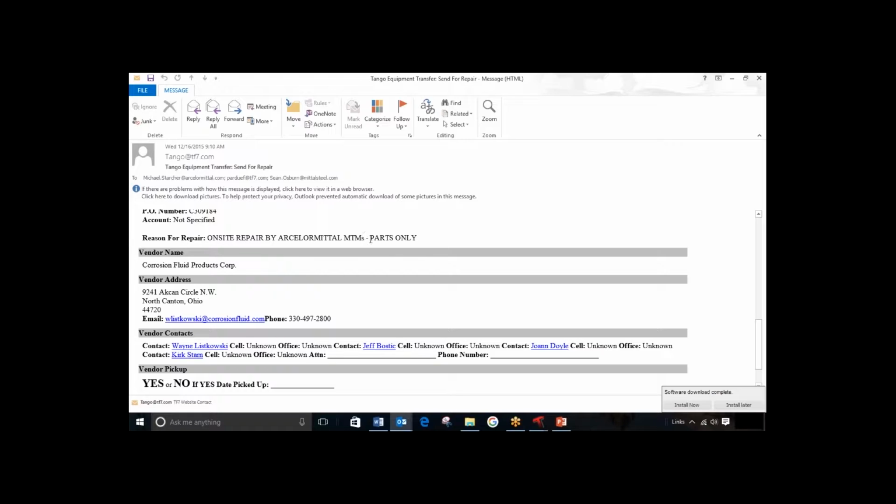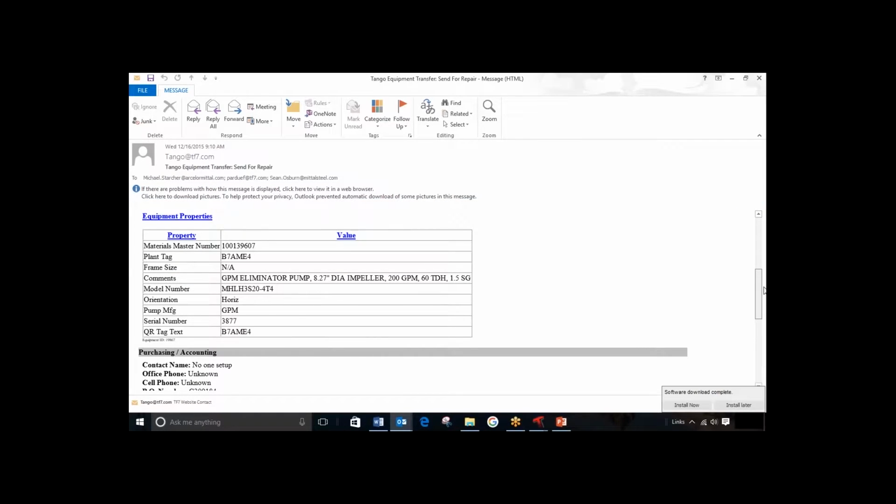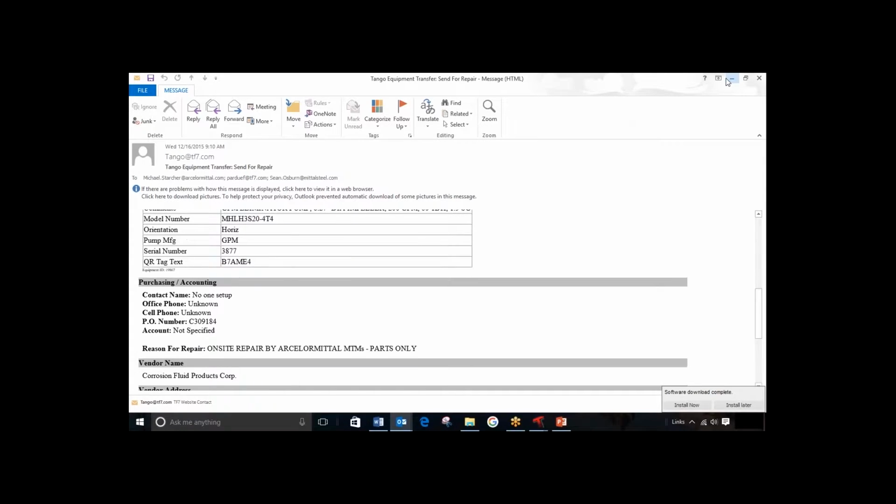So anyway, that is a send for repair email that Tango sends out. And also when their shop gets through with the repair and returns the repair, you'll get an email about that return from repair, which is the same thing, but it has the failure reasons and repair reasons down at the bottom as well. So again, the send and return email. So that takes us now, we've sent a piece of equipment out for repair.